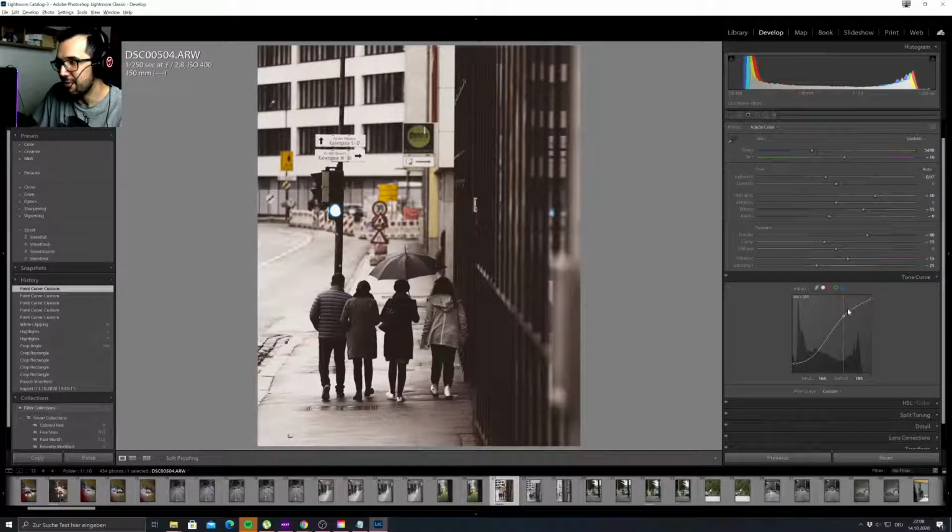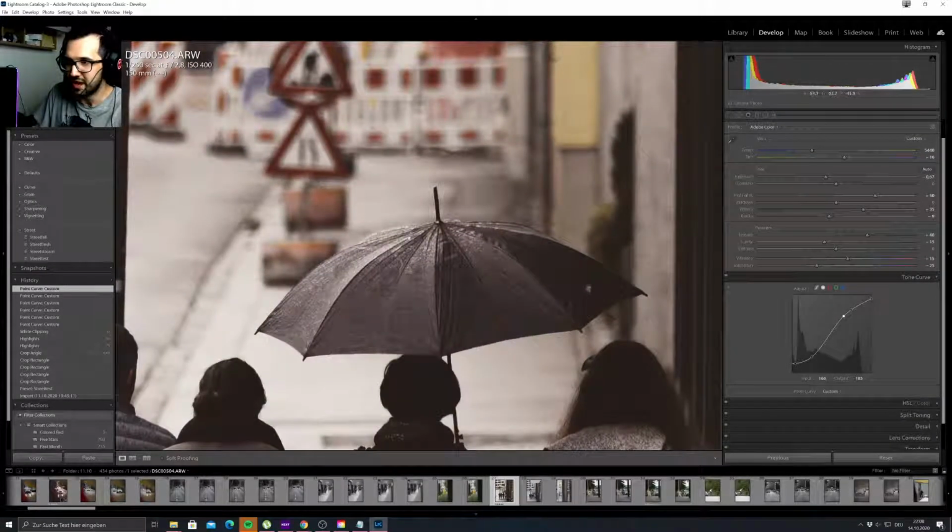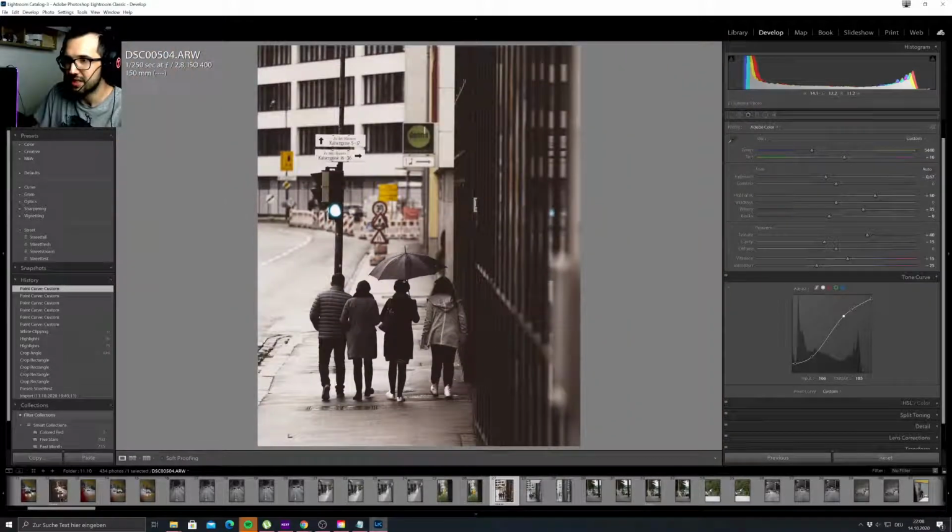So at the moment I'm paying close attention to the umbrella, and more on these areas here, the brighter areas, just to get out these tiny little details and make them a little bit more shine. So if we take a look back, let's see.